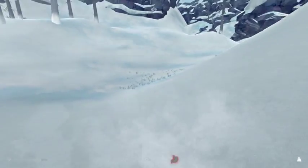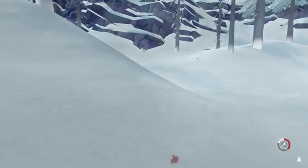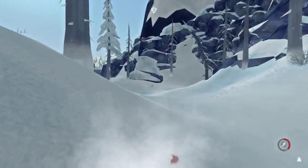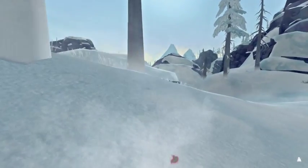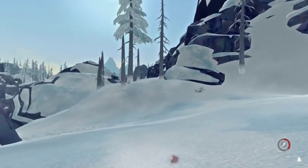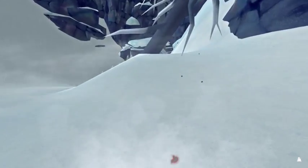Still doing really good. Really good, little bunny. So anyway, you come down from there. You end up in this... actually, it might even be a little further along. But I don't think it is. Might be up there. No. Just behind me here. You can walk down, I think, or you can take the rope down.